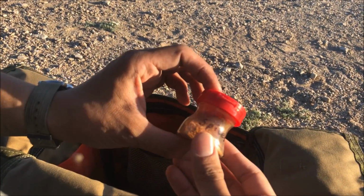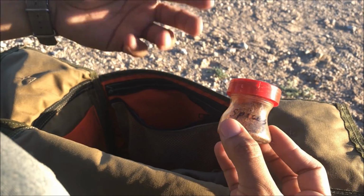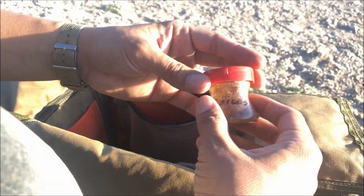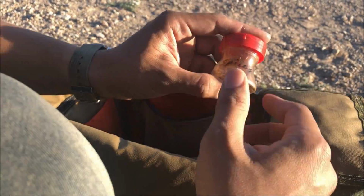Next, I have some spices. So once again, dealing with morale, I want to enjoy my food if I'm able to eat. So if I caught myself a snake or something, this has Cajun, it has cayenne, salt and pepper, just a little bit of something. You guys know we love spices here. We love to eat like kings on this channel, so I always advocate spices.